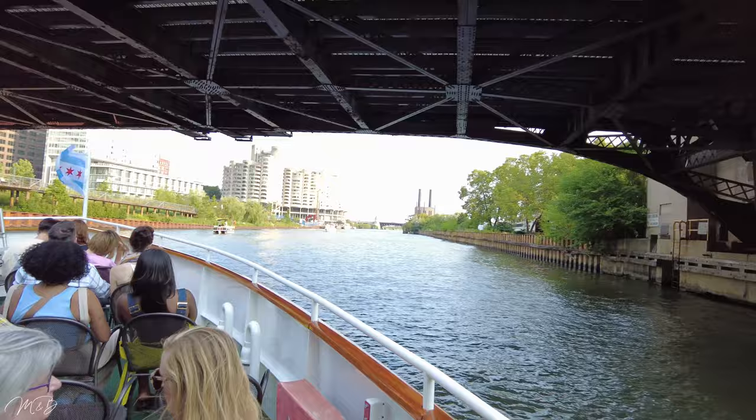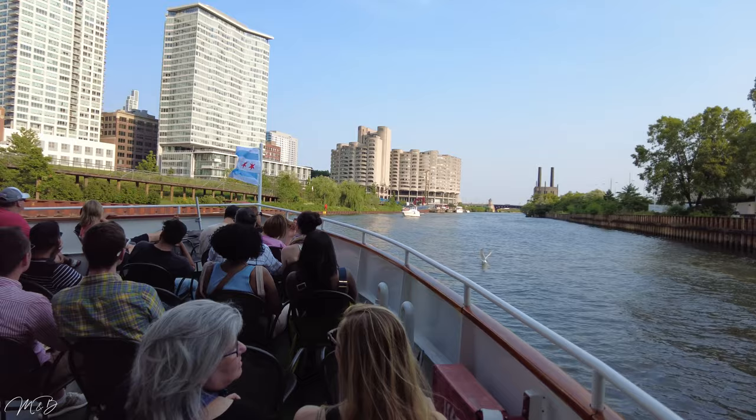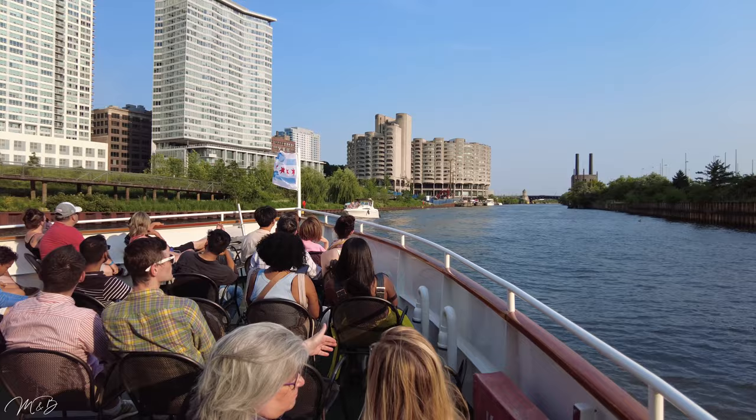Coming up ahead on the left, many of you can see it. You'll see it very well in just a minute. It's a building that's got a sort of rounded shape with eyebrow windows. This is River City, designed by a man named Bertrand Goldberg, finished in 1986. And Goldberg was a student of Mies van der Rohe, but he departed from him in some very important ways.